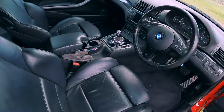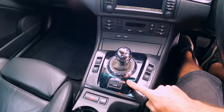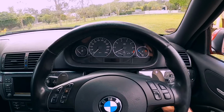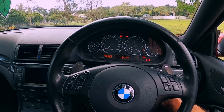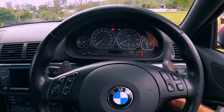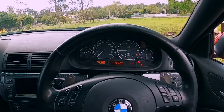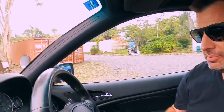Yeah, it is an SMG car, Imola red on black leather. And bizarrely, it's actually got the M3 shifter fitted, which means it's not going to work properly. It's also got the M3 steering wheel. So let's see if we can get it up the back. And it did start. We'll see if we can get it up the back and have a look at it underneath and see what it is, because there's some things wrong with it. There's some interesting things. I'll show you when we get up to the shed.